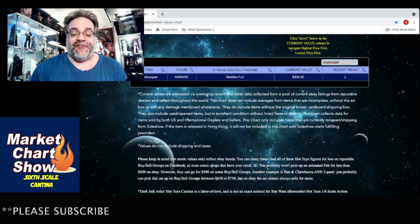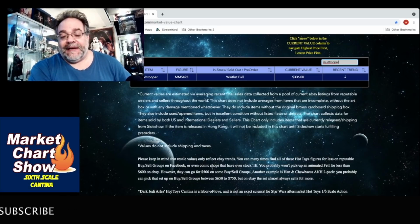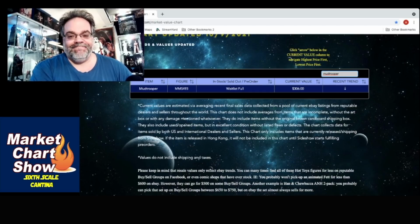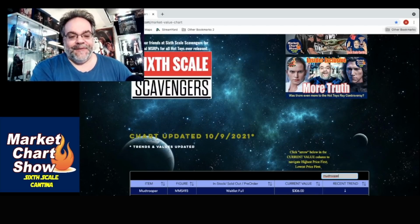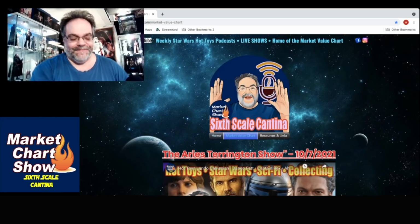I'm just going to be honest with you. It's not. It's going to rise up. At the end of the day, it's still Han Solo. And at the end of the day, it's a trooper. You put both of those in together, a trooper with a head sculpt. Might not be Tamora Morrison, but it's still a Han Solo. This is going to go up. Just saying. Let's go to the biggest movers section and see what else is going on there.